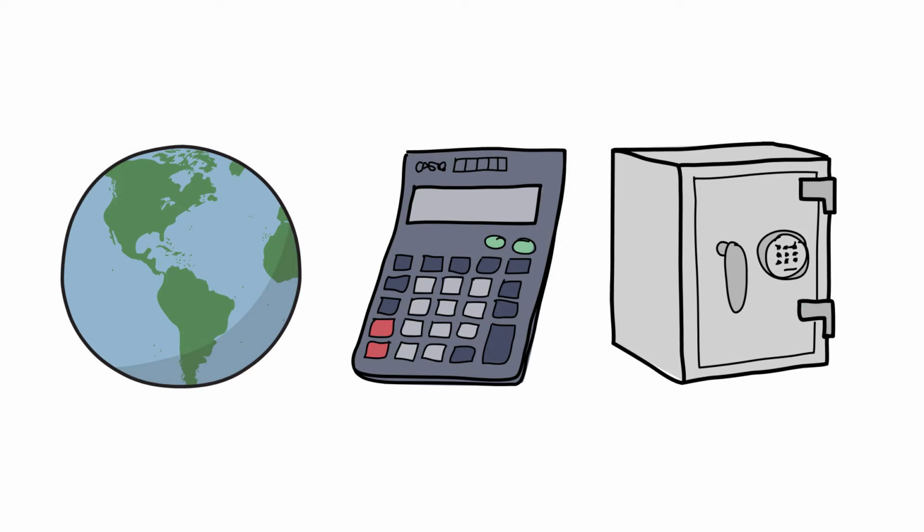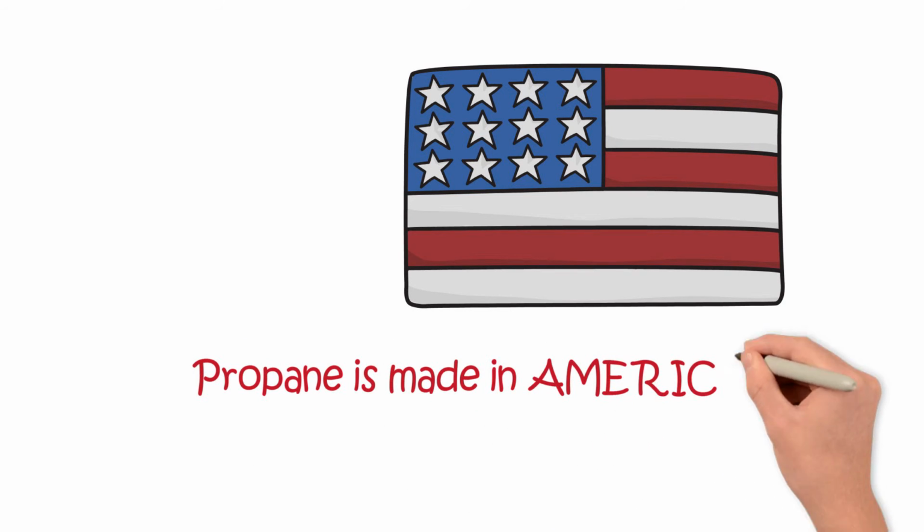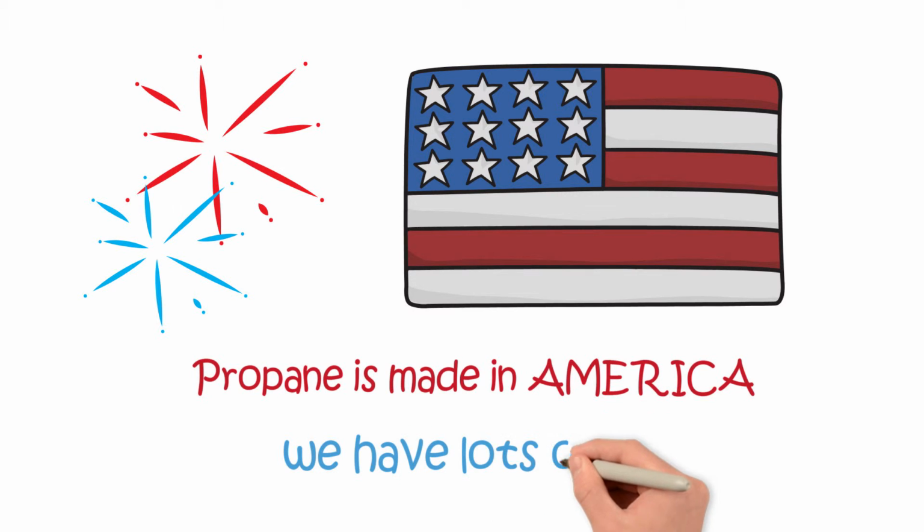But here's another cool thing. Propane is made in America. This means more American jobs, and the really good news is we have lots of it.